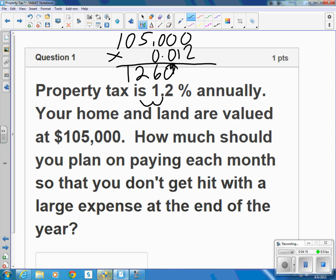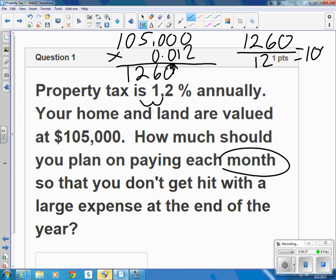But that's for a year. So we're trying to find out how much for each month. Well, I just have to divide that by 12. 1,260 divided by 12 turns out to be $105 a month. And then I don't have to have a big $1,000 bill at the end of the year. I just do about $100 every month.